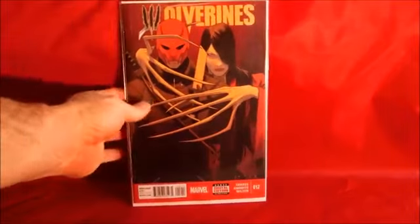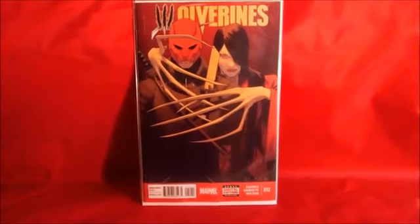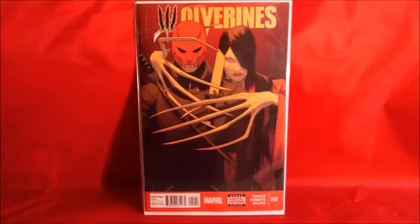Alright, for those of you who've been watching mine know that I've been following the Wolverines series. This is Wolverines issue number 12. As you could see, these two play a major role in this particular comic. One thing I like about it is there's a lot of action, and at the end there is a guest appearance that kind of takes you by surprise, so I'm very pleasantly surprised about that.